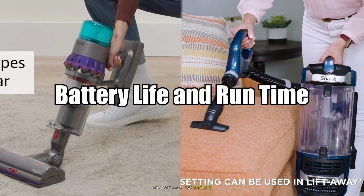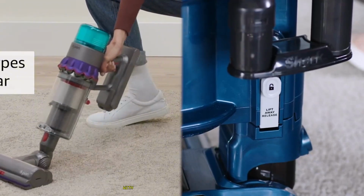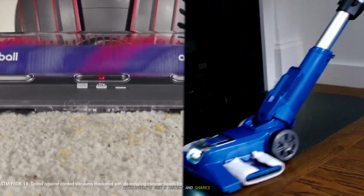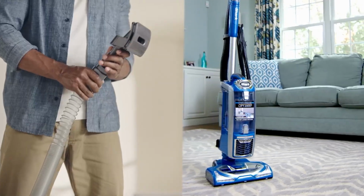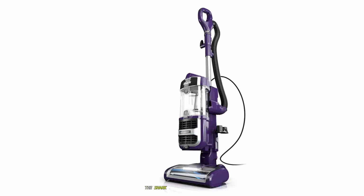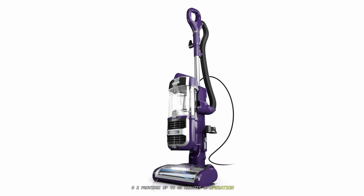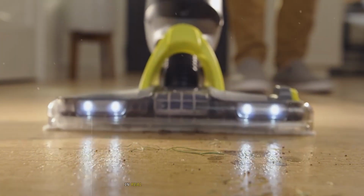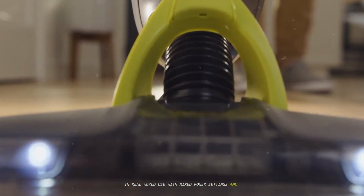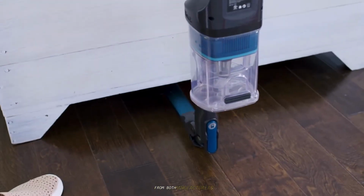Battery life and runtime. Both brands offer comparable battery performance in their latest models, with Dyson's Gen 5 Detect and Shark's Power Detect, both advertising up to 70 minutes of runtime. The Shark cordless vacuum IZ102 provides up to 40 minutes of operation, suitable for smaller homes or quick cleaning sessions. In real-world use with mixed power settings and motorized brush heads, users can expect approximately 30 to 45 minutes from high-end models from both manufacturers.